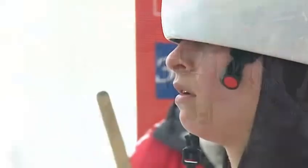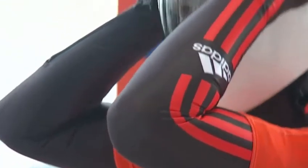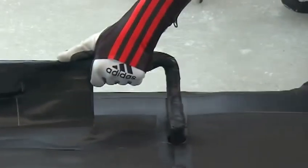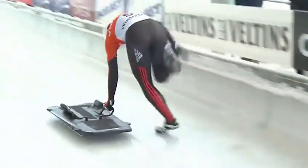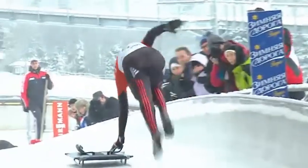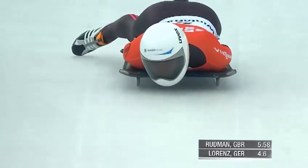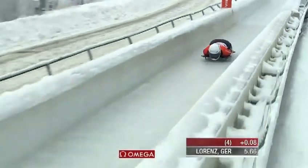Well, now then, double junior world champion Kathleen Lorenz of Germany. World Cup rookie season for Kathleen. So this is only her fourth ever World Cup race, but of course a German slider, she'll know this Winterberg track well. She's one of the longer range athletes. Not going to have the explosive push away from the start. What does she get? 5.66. It's not a bad start at all.